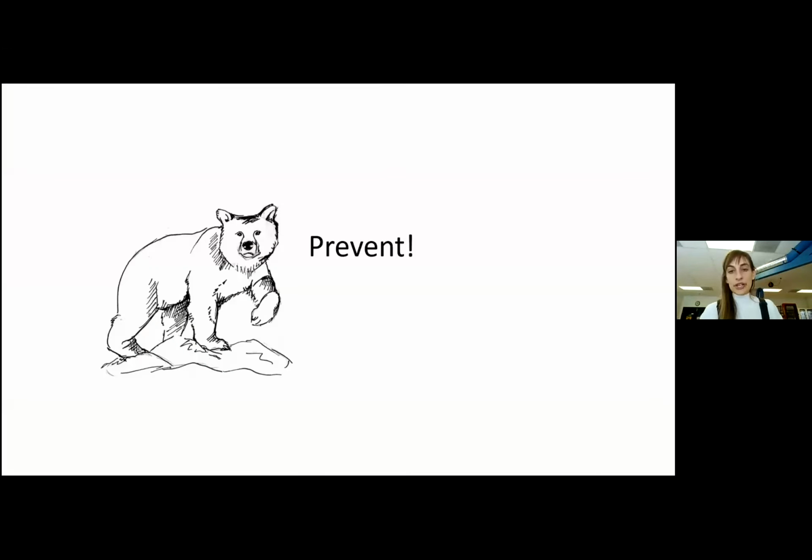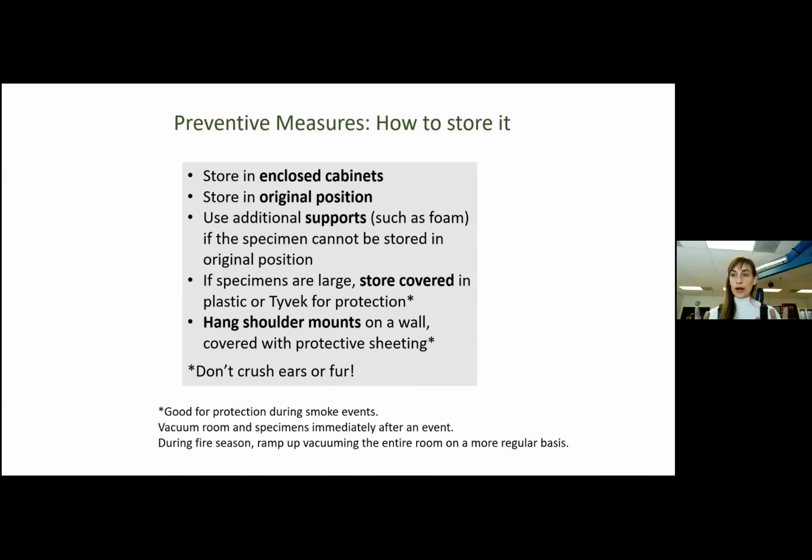And then I imagine that most people here know about preventive measures. I'm just going to briefly talk about what is important for taxidermy. For storing it, it's really great to have them in enclosed cabinets in their original position. So if it was on a display base upright, like a little bird, you don't want to store it on its side because you don't want it to rest on its fragile, thin skin. You want to keep it upright.